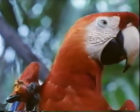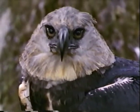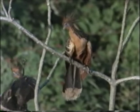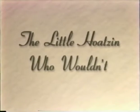From flashy parrots to awesome eagles, the rainforest has birds of every feather. There's even a super strange bird you've probably never seen before. And now Mother Goose, the spinning storyteller, will read to us the tale of the little Watson who wouldn't.